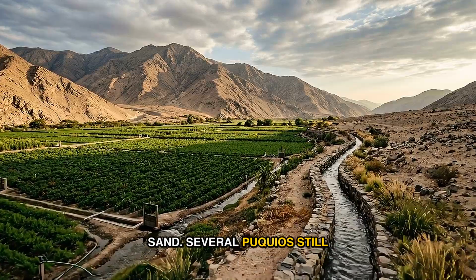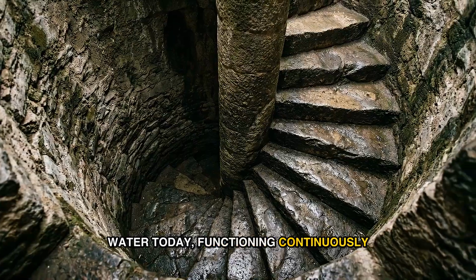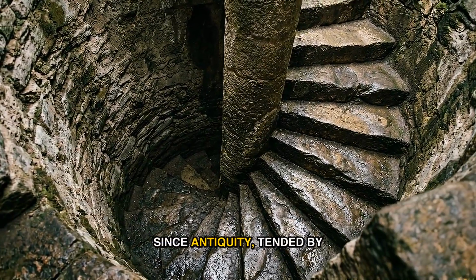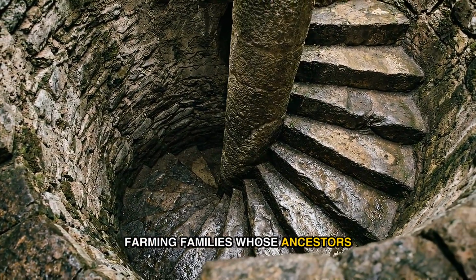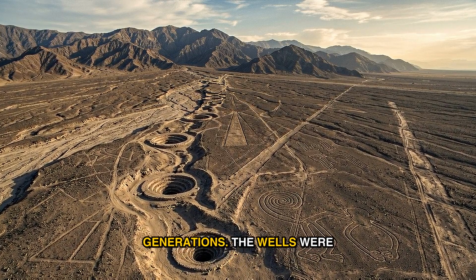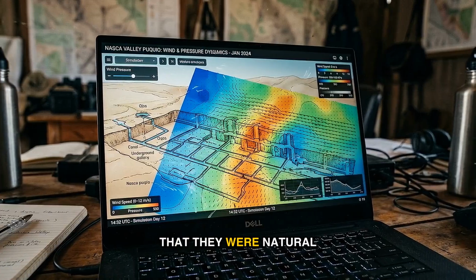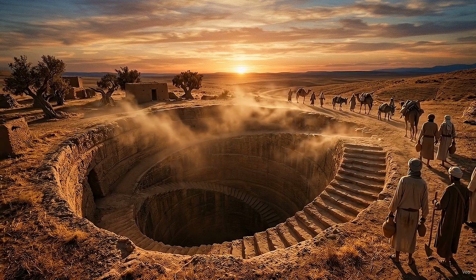Several puquios still supply local farms with water today, functioning continuously since antiquity, tended by farming families whose ancestors likely maintained the same channels for dozens of generations. The wells were never broken. The theory that they were natural was.